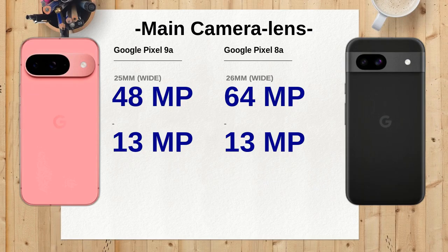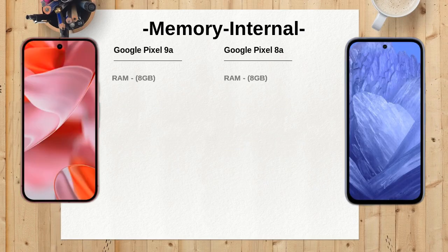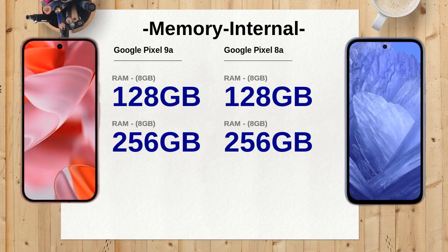Both models come with options of 128 GB or 256 GB of internal storage paired with 8 GB of RAM. However, the Google Pixel 9a ensures smoother multitasking and app performance, which is crucial for heavy users who rely on their devices for both work and play.